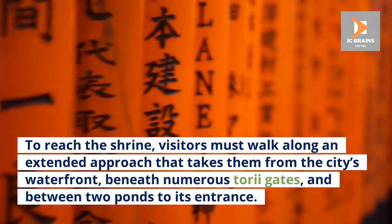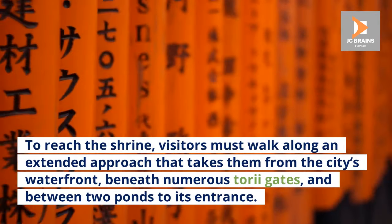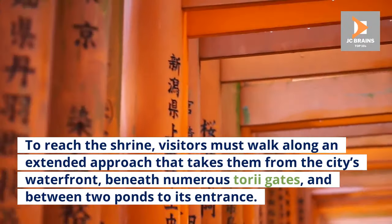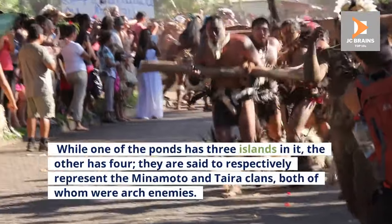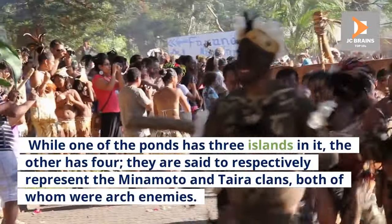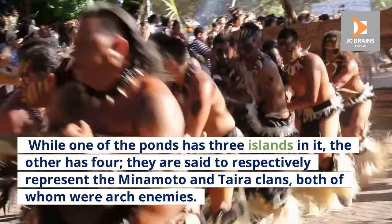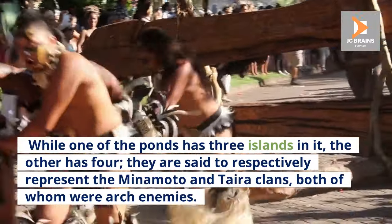To reach the shrine, visitors must walk along an extended approach that takes them from the city's waterfront, beneath numerous torii gates, and between two ponds to its entrance. While one of the ponds has 3 islands in it, the other has 4. They are said to respectively represent the Minamoto and Taira clans, both of whom were arch-enemies.